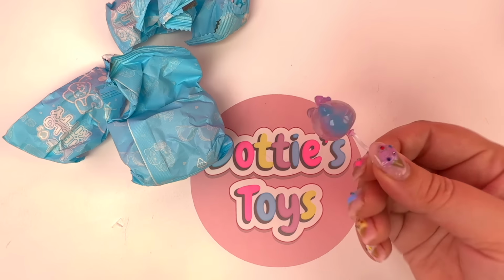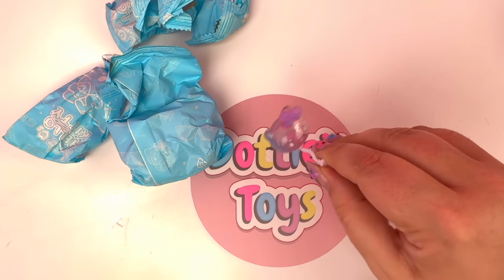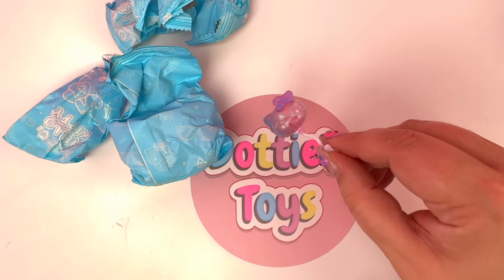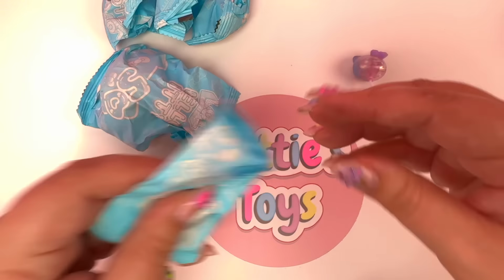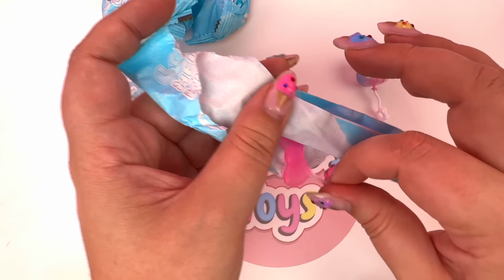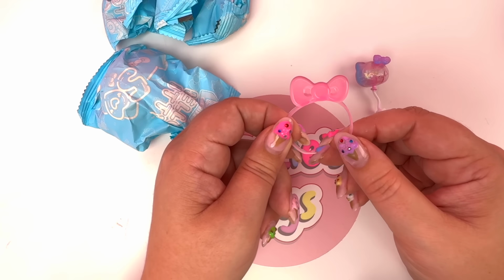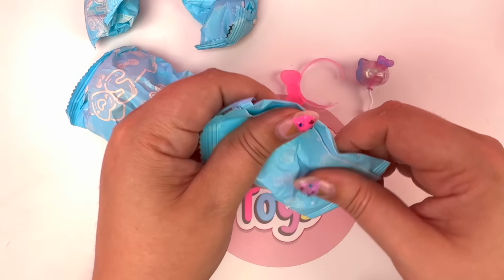I don't know if you guys can see this, but you can see it better in the back. There are some little stars in the back, so it's like a balloon full of stars. That's so cute. That's our doll. I want to open that last. I want to open up the accessories first. So here is our Hello Kitty headband. Very, very cute.